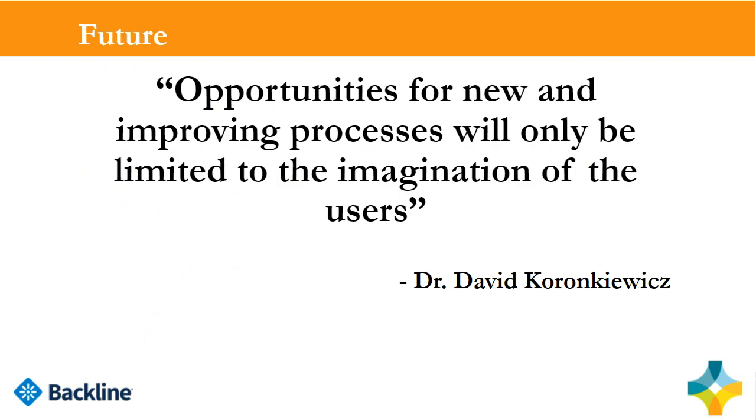And then I believe opportunities for new and improving processes will only be limited to the imagination of the user. So some of these things that we use now, no one thought about these until they started using Backline. So Backline, you can use it any way you want, and it's really up to your imagination how you would be able to use it.